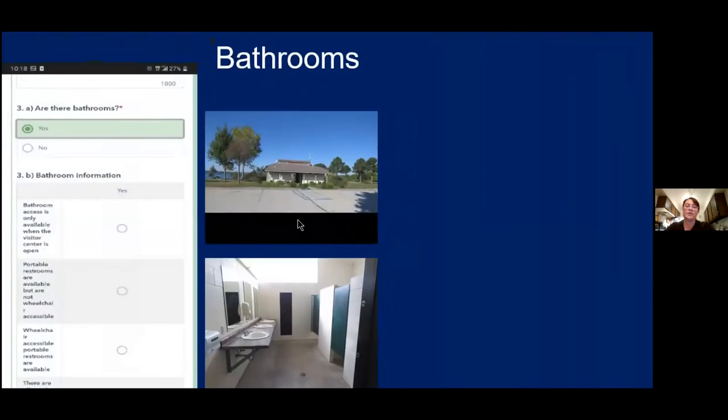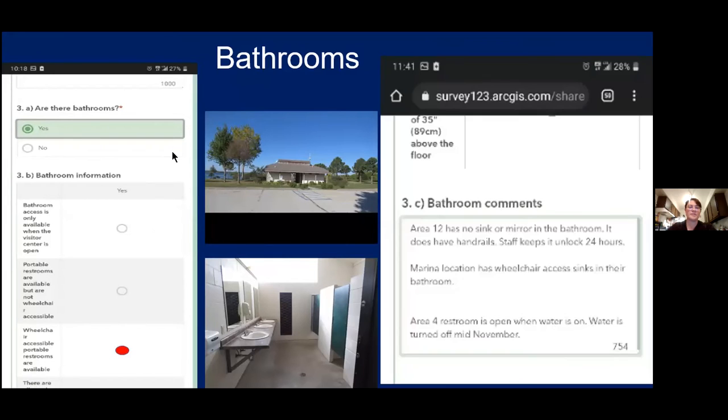And this is for bathrooms. So it says, are there bathrooms? Yes. And then B pops up and it says, what bathroom information would you fill out for this? So here's this one, wheelchair accessible portable restrooms are available. And then there are all gender bathrooms. So there's male and female, and if I'm going to elaborate, Branch Oak has multiple areas. And so this is where I'm going to elaborate those multiple areas.